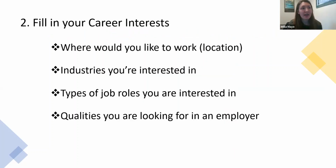These are just some examples of the kinds of career interest questions that are going to pop up when you sign on to Handshake. So first one, where would you like to work? If you are staying in Boston and you want to find a local job, or if you're graduating and moving back home to California and you're looking for California-based jobs, that's what that first one is looking for. You can also specify industries that you're interested in. Say you want to go into tech or finance or the arts, you can say so. What types of job roles are you interested in? Maybe there are specific titles that you're looking for, like product manager or analyst, things like that. You can specify. And then this last one is interesting, qualities that you're looking for in an employer. What does that mean? That can mean so many different things. Kate, if you go to the next slide, I can show you an example.